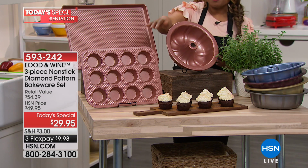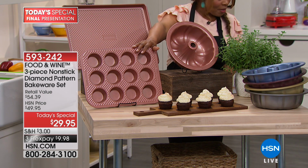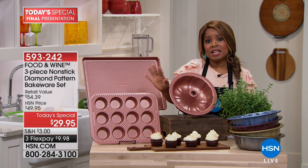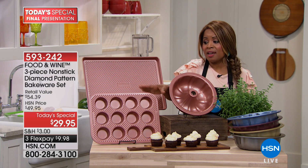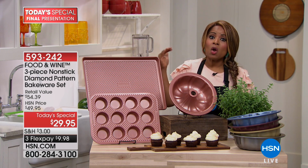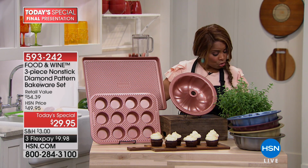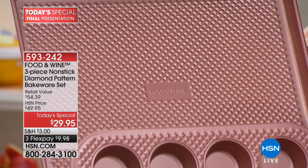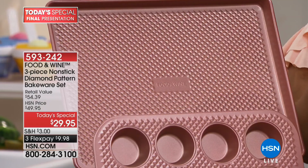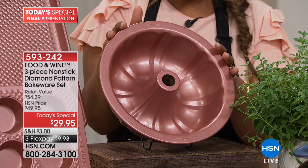Let's start all the way in the front with your 12-cup muffin pan that comes along with it. And by the way, this color that you're seeing is a copper color. We've got several colors for you to choose from, okay? But there's your 12-cup muffin pan. In the back, you've got what we were calling an oversized sheet pan. So it's about an inch larger than your traditional sheet pan. This one actually is 13 by 18 inches wide. And then you're going to get that classic tried and true Bundt pan. And we're gonna be demonstrating that for you.